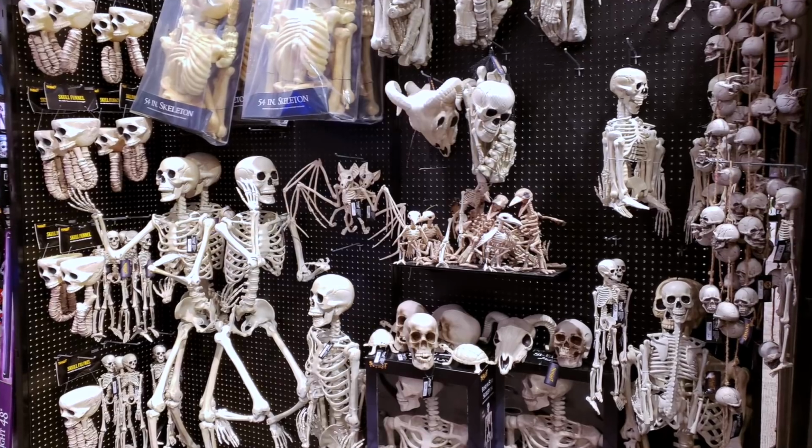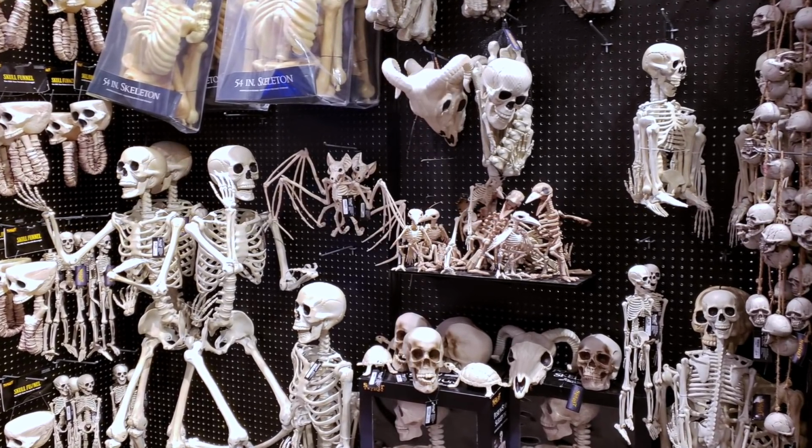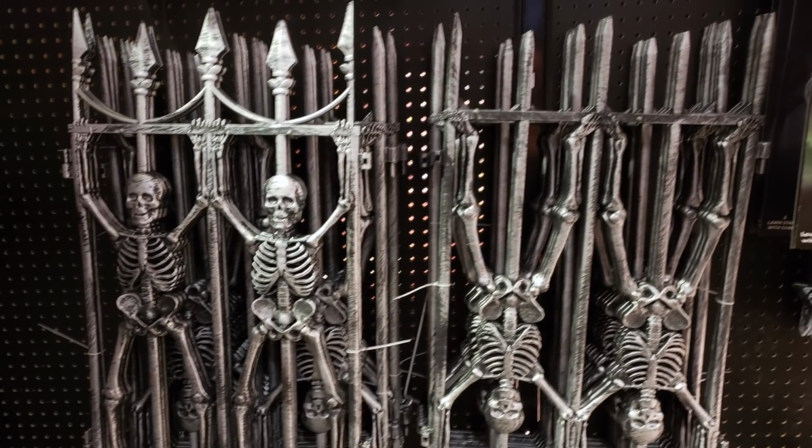They had more skeletons than at the other location, but still none realistic enough for the Lair. However, in the railing section, I did find this plastic railing which, if painted black, I think could really be used.